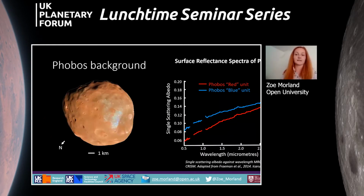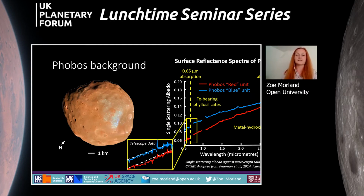A lack of in situ investigation has limited our knowledge of Phobos' surface to reflectance spectra. 2 spectral units have been identified, one redder than the other, shown in the steeper spectrum on the right. Therefore, they were so named the red and blue units. The red-sloped, generally featureless nature of the spectra suggested that Phobos was composed of a D or T-type asteroid or a carbonaceous chondrite-like composition. Under closer inspection, 2 absorption bands were identified, one at 2.8, which is thought to be associated with metal hydroxides, and another, just in the red unit, at 0.65, thought to be indicative of iron-bearing phyllosilicates.